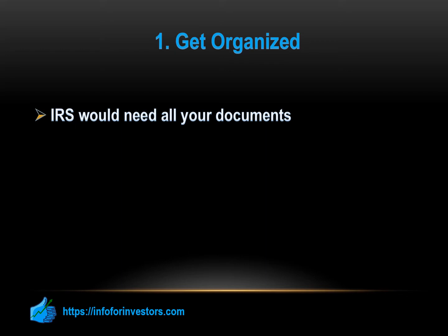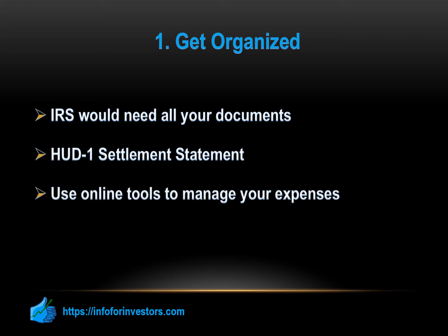If you bought, sold, or refinanced any real estate during the year, the escrow company will have sent you a HUD-1 settlement statement. This is a standard government real estate final closing statement that itemizes all the charges that they impose upon the borrower and the seller. Make sure that you include this document when you prepare your current year tax documents because it contains information necessary to the tax return. You can use online tools, such as QuickBooks, to manage your expenses in a more orderly fashion and have access to their records easily.